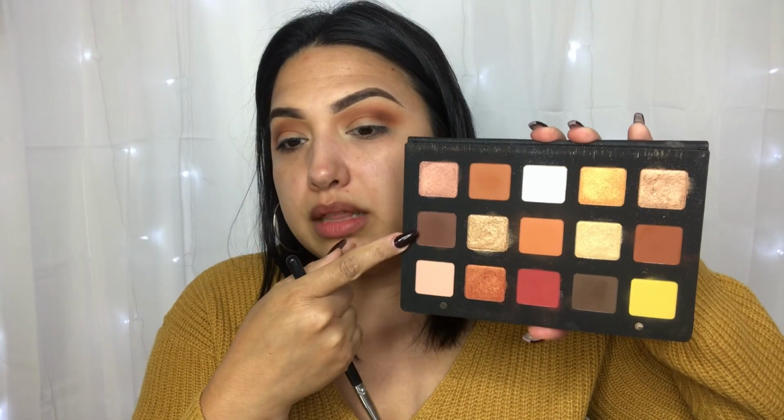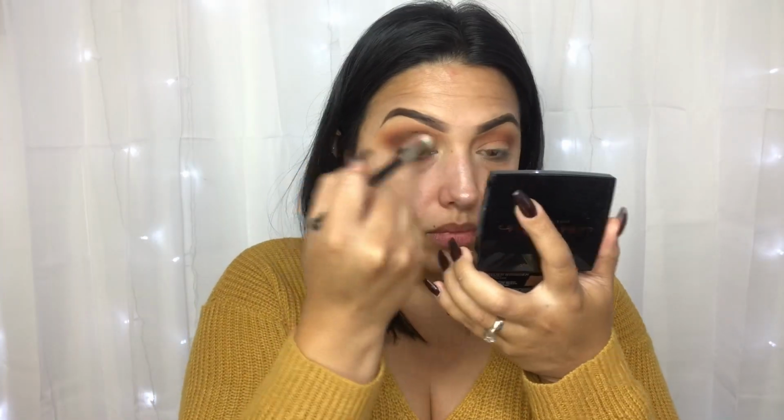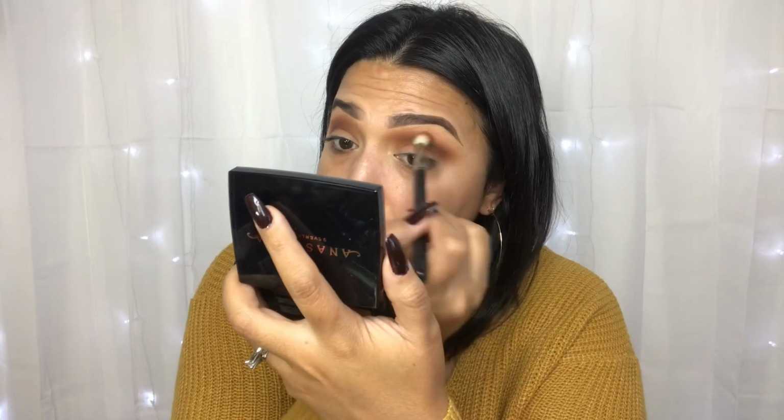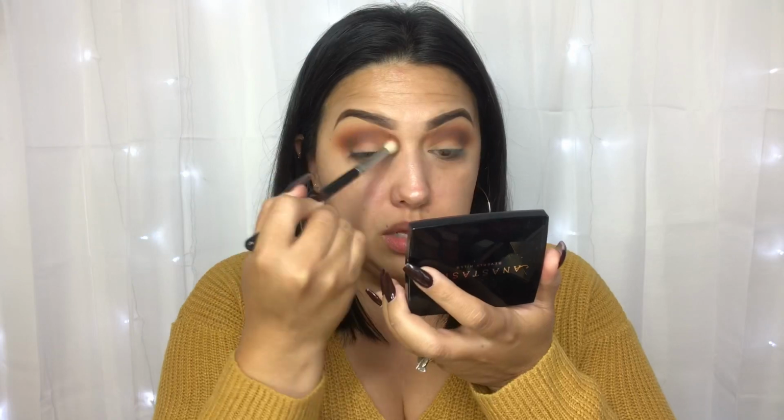With that same brush, I'm going to take this shade right here, which is a deeper, more like chocolate brown. This is also going to go in that crease and into our socket. I want it to be really rich and dark in the crease. I'm going to go back in with a mixture of these two shades right here. I want to bring back those warm tones into the look.